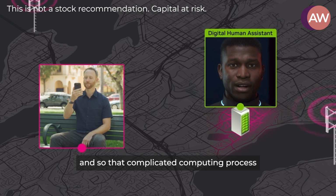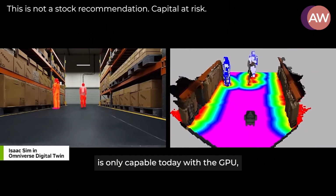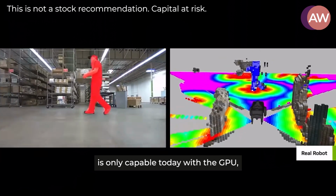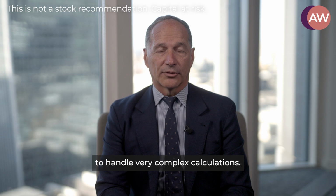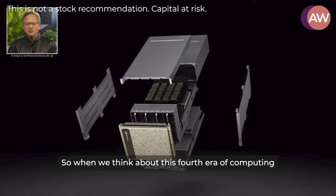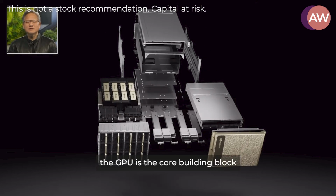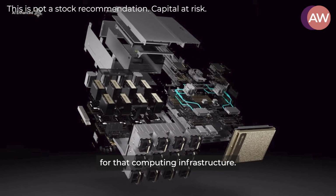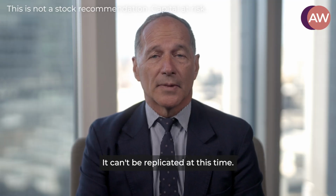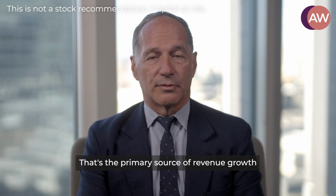And so that complicated computing process is only capable today with a GPU. And you string together huge clusters of them to handle very complex calculations. So when we think about this fourth era of computing, generative AI, the GPU is the core building block for that computing infrastructure. It can't be replicated at this time. So that is the primary function. That's the primary source of revenue growth now for Nvidia.